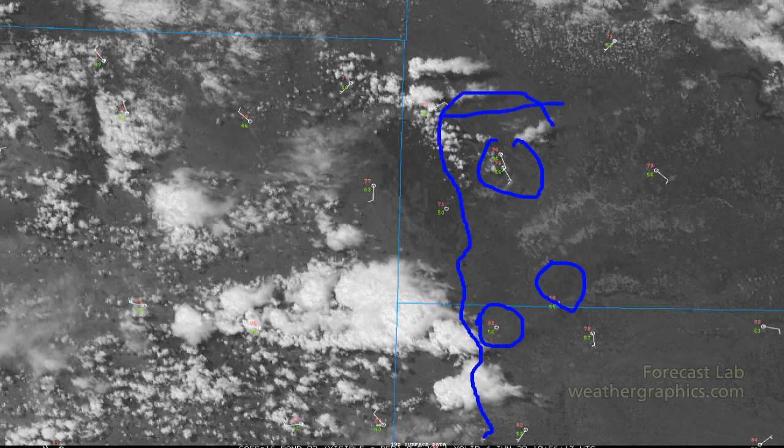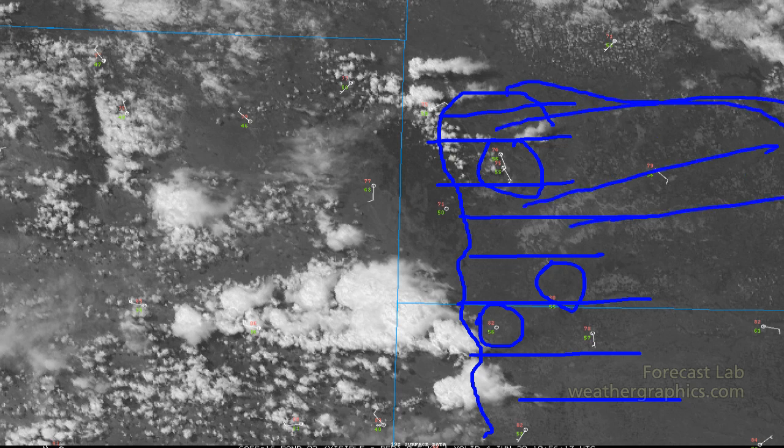Anywhere east of, yeah, pretty much, let me just cover this area here. All those dew points are looking favorable. And that would probably extend all the way out towards Pierre.